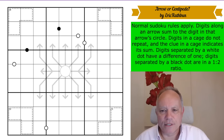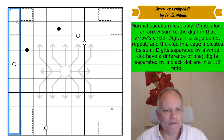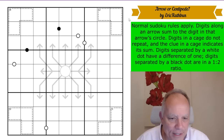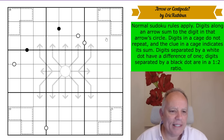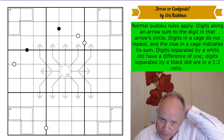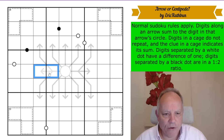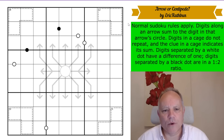Anyway, let's have a look at this puzzle by Eric. Normal Sudoku rules apply. So 1 to 9 is going to go in every row, every column, and every 3x3 box, like with almost all the Sudokus we do. Digits along an arrow sum to the digit in that arrow's circle. Now, this needs a bit of explaining today. There's a lot of arrows and only one circle. But basically, any digits along an arrow that leads to the circle contribute to a sum of whatever's in the circle. So those two will add up to the same as that. Those three will add up to the same as that. Those two will add up to the same as that, etc. And I believe there are 12 tips, so there must be 12 sums, all coming to the same number.